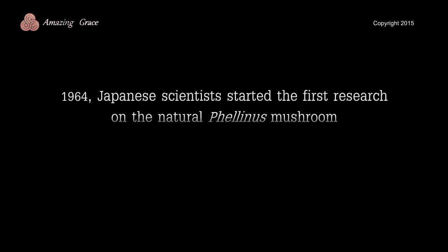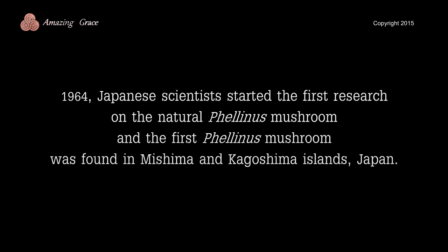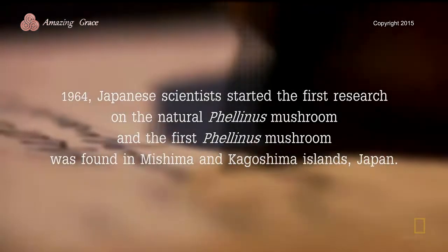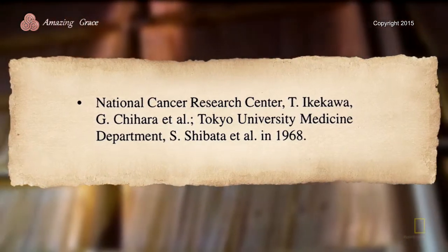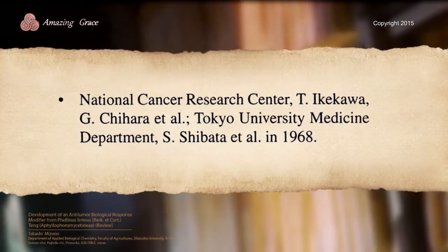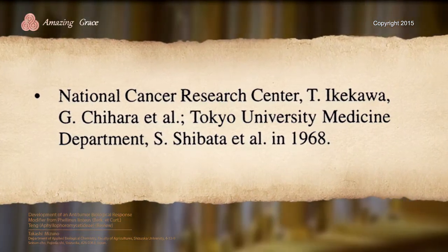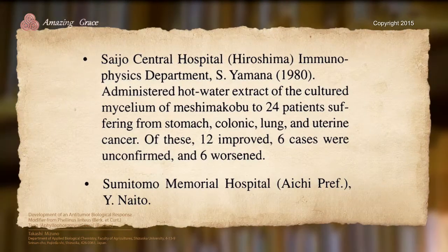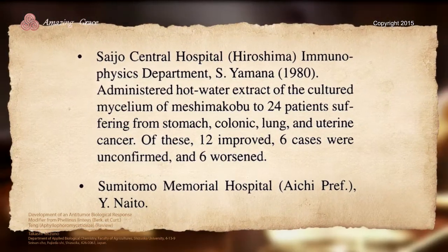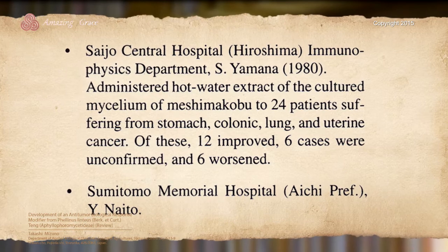In 1964, Japanese scientists started the first research on the natural Phellinus mushroom, and the first Phellinus mushroom was found in Meshima and Kagoshima Islands, Japan. In 1968, the marvelous effects of Phellinus linteus were reported by the Japan National Cancer Center, with a cancer inhibition ratio of 96.7%. In 1980, Korean scientists also started research on natural Phellinus linteus medicinal properties and mycelium cultivation.